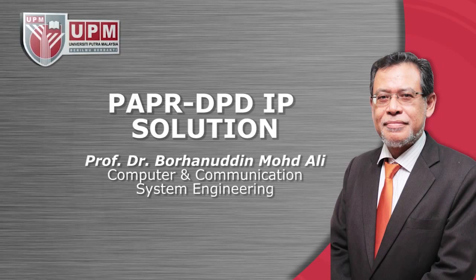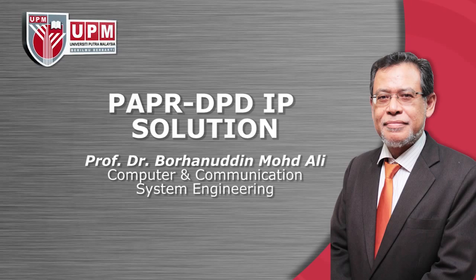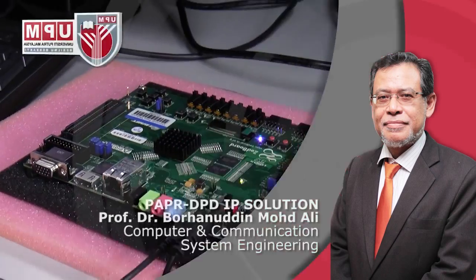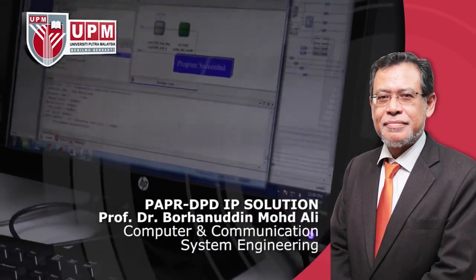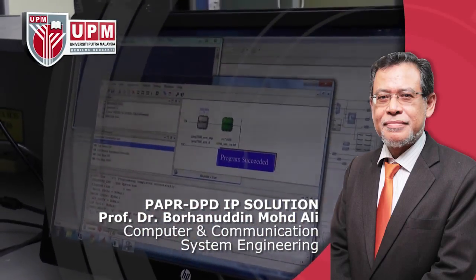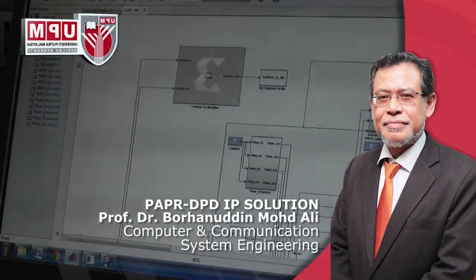Transmitting unit of peak to average power ratio reduction (PAPR) and digital pre-distortion in OFDM systems, by Professor Dr. Burhanuddin Mohd Ali, Computer and Communication System Engineering. The power amplifier (PA) and its associated components consume up to 50% of the overall power in wireless broadband devices and account for a similar proportion of operating costs.